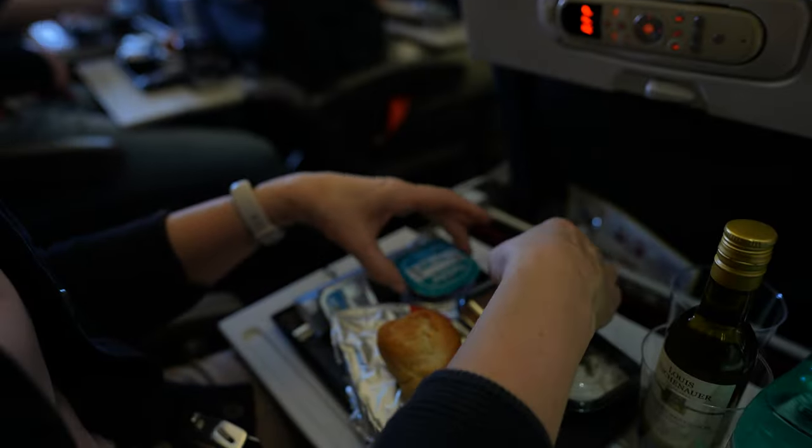I always talk about the trays being removed after eating. Happy to say they are very quick on Turkish Airlines. Mato's tray has already been removed also. They're very active, the flight attendants on this flight, and we are both very happy with this Turkish Airlines flight. We're approaching Turkey now.